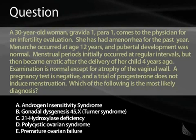Examination shows a normal exam except for the atrophy of the vaginal wall. Again, remember I told you that if you see atrophy of the vaginal wall or dryness of the vaginal wall, it's indicative of low estrogen. So they did the appropriate things, which is, number one, to do the pregnancy test, because that's always the number one test. Second test is a prolactin, which they should have done, but you can assume that's normal. And then the third one is to give a trial of progesterone to do the progesterone withdrawal test. And when they did that, progesterone did not induce menstruation. So which of the following is the most likely diagnosis?